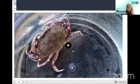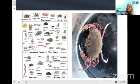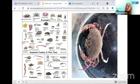And then this crab here, which is our purple slender leg crab, or sometimes you just see them labeled as a slender leg crab. You see their mouth opening here on this front, our eyes here, and then our legs off to the side. This crab does have all of its legs, but one of the really awesome things about some of our crabs is that they have the ability to regenerate their legs. So if something happens to one, they're able to regrow that leg as needed if they have the resources that they need.